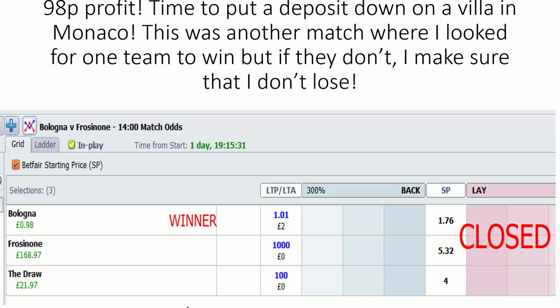on Bologna. So I was looking, I think this match ended 2-1. So Frosinone did get a goal back, but couldn't get that second goal, which I craved. But I didn't lose out. We were involved to the death. And don't forget, there's other options here. This was my preferred option, loading up profit on one particular side.